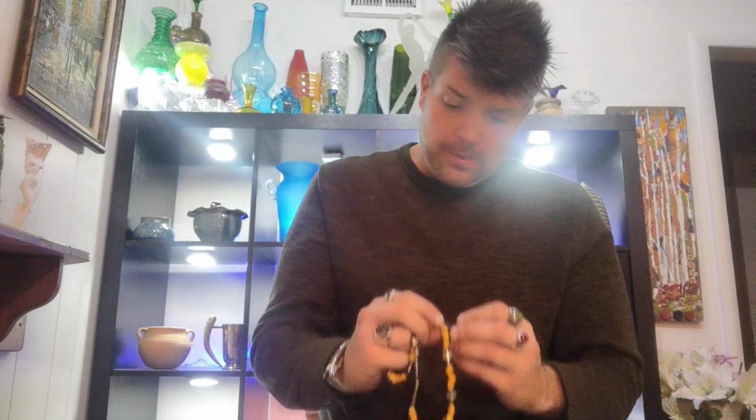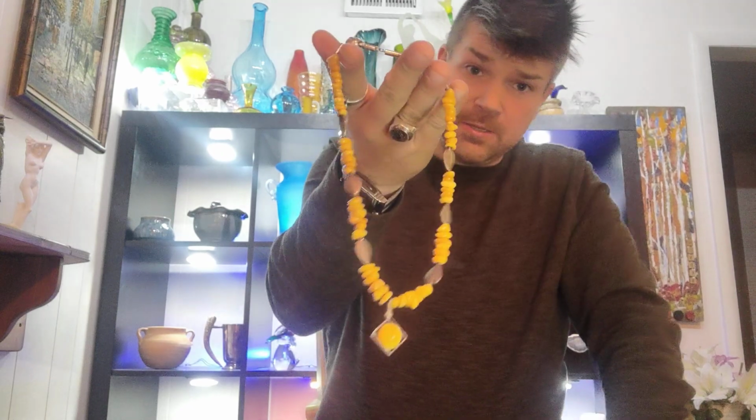Then it has a small signature on one of the rings from the person that made it. Without the signature being good, this is probably 80 to 100-ish. If the signature is good, it could be a bit more. That's an example of how very small the markings can be. The markings can also be hidden.